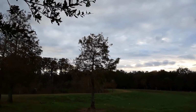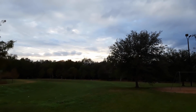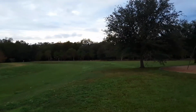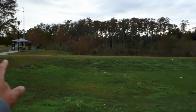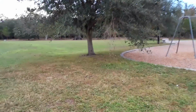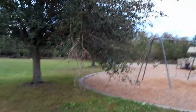I don't know if you can see how low that plane was flying and how close it is and how big it is. That's how close we are to the airport. I am going to go ahead and take a look at that area with the bridge. Finished eating over there from the pavilion. I decided I'll go ahead and try to come back here, even though it is starting to get dark. But I wanted to get a quick look as to what the place looks like.